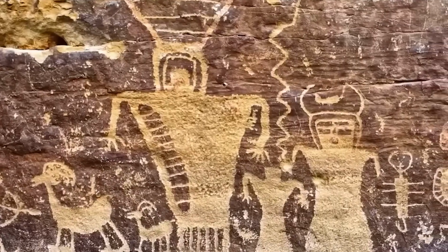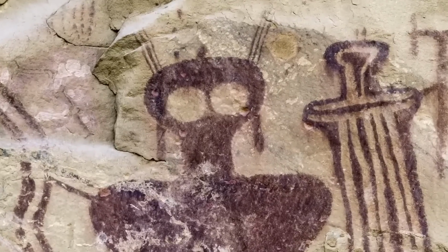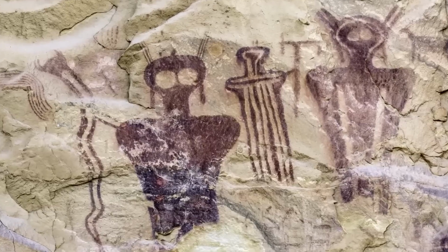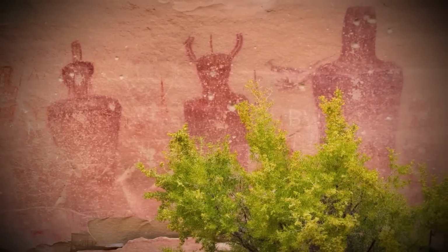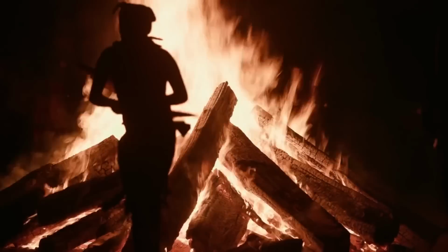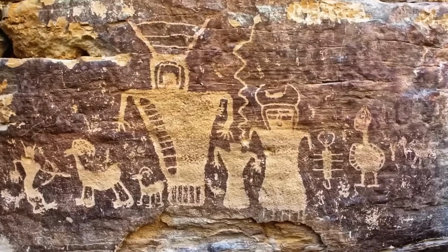And this isn't an isolated incident. Nearby, in Seago and Horseshoe Canyons, similar carvings have surfaced, showing strange floating figures. You have these strange creatures that seem to be floating up in the sky. They appear to wear helmets. Very strange. According to Native American legends, these images date back thousands of years before a great cataclysm, and represent beings who descended from the skies to share their wisdom with humanity. Could these petroglyphs be evidence of ancient alien visitations right here in Utah?